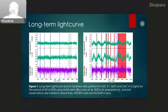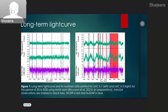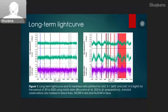This is the MAXI light curve for the period of 2016 to 2020 in the energy bands 2 to 4 keV and 4 to 10 keV, and in the bottom panel I have plotted the hardness. I have marked the AstroSat observations considered in this study in black lines, NICER in red, and NuSTAR in blue. One more thing we can notice from this light curve is that LMC X-1 shows very little variability, whereas LMC X-3, compared to X-1, shows very high variability. We see later that this is associated with a change in the spectral state.